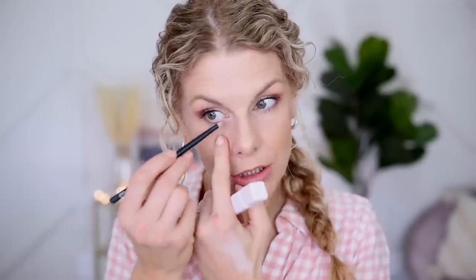And also I love using this with a tiny little pinpoint brush, like something like this, and running it just along this inner part of my lower waterline. I did that today and it really brightens up your eyes, but it's not so opaque or white that it looks too fake. It just gives you this sheer kind of whiteness that really brightens up your eyes. It's absolutely beautiful. It's a really nice product.